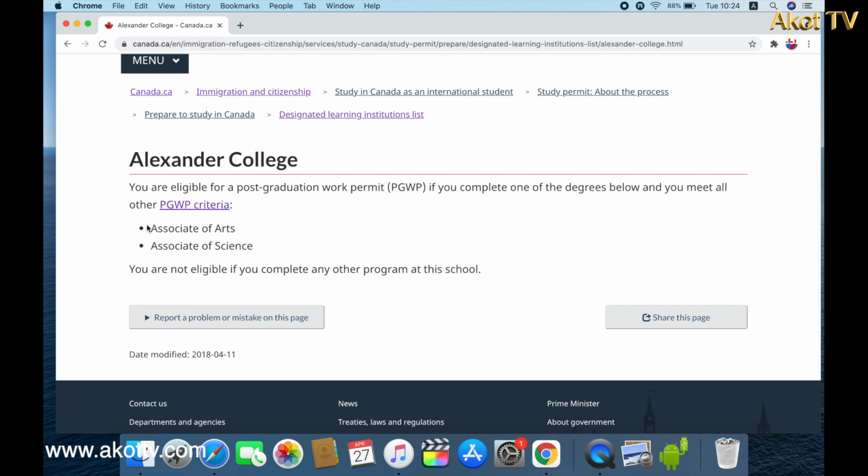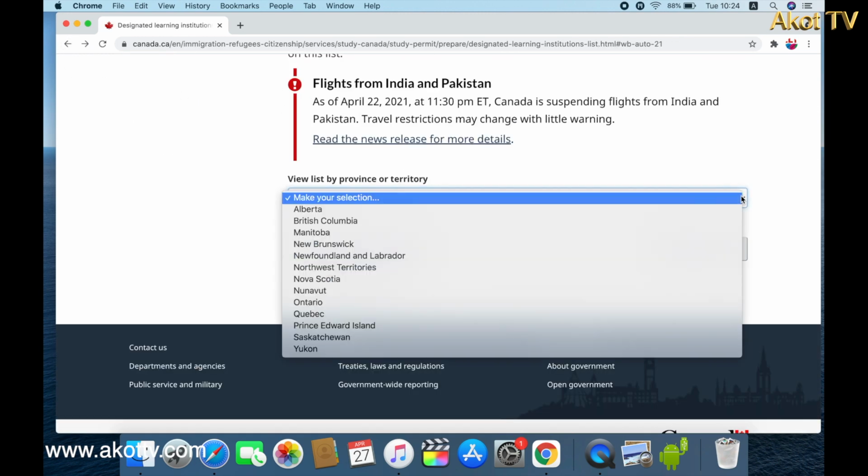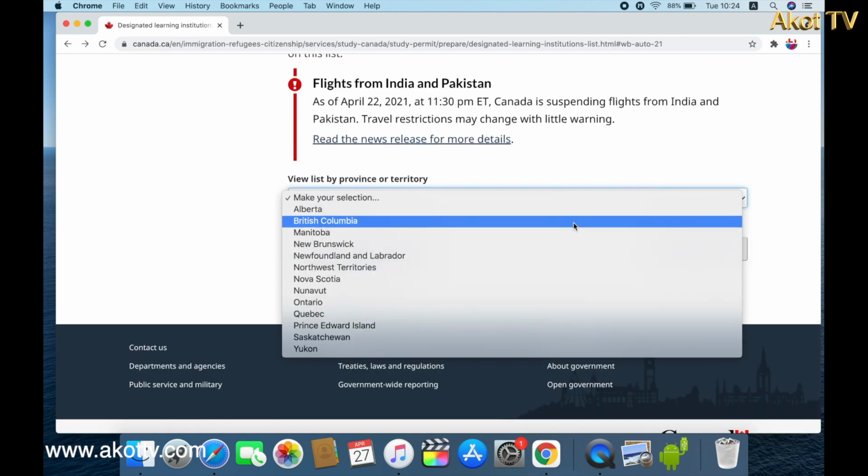So what we get here is you are eligible for a postgraduate work permit if you complete one of the degrees below and you meet all other postgraduate work permit criteria. So you need to take Associate of Arts and Associate of Science. You are not eligible if you complete any other program at this school. So you need to really keep that in mind, that if you find an institution which has details in it, it means you cannot take all the programs that they are offering, but you can only take specific ones.